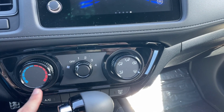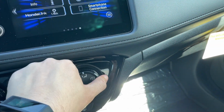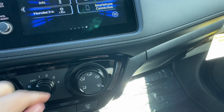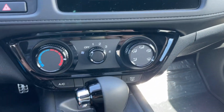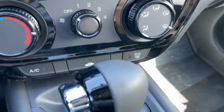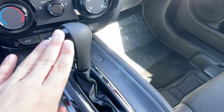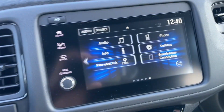I'm not exactly sure why Honda did it that way, especially this one. This one is super heavy, and it needs some muscle to actually change this. Fan speed in the middle, gloss black around, and there's going to be an AC button right here, and a few more buttons right there. Here is the shifter that will control the CVT transmission in this HR-V.